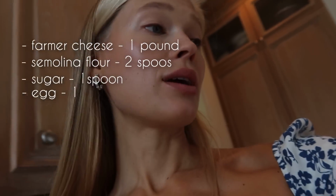Okay, so that's our ingredients, guys. And you will also need probably some jam or honey or whatever you like to eat it with. Let's go. My mom will be demonstrating how she does it.